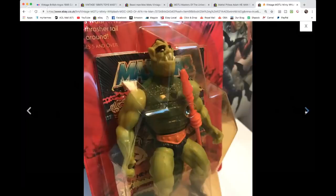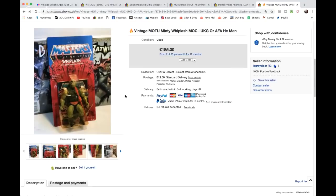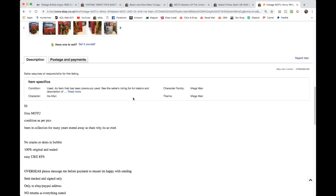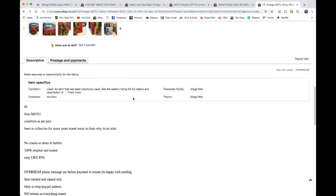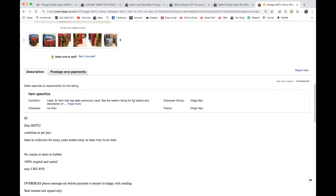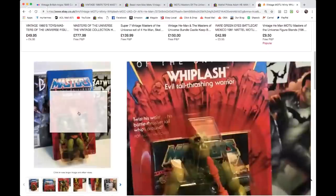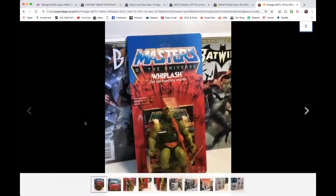Is that a reissue? I don't, hang on. Have I messed up here? Vintage Master of the Universe. Yeah. 100% original and sealed. Graded at 85%. See, I'm surprised that didn't go for more, because of the prices on some of the others.